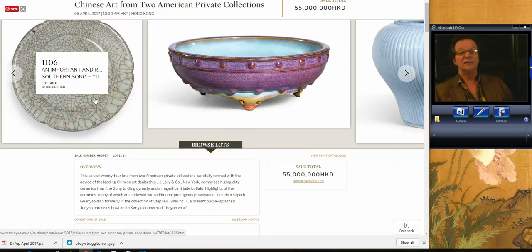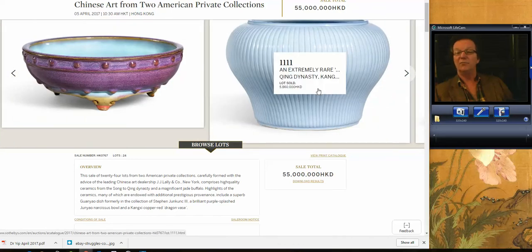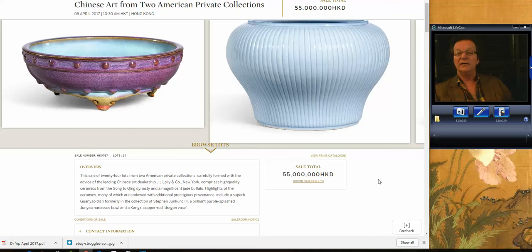And this important Southern Sung crackleware piece. Crackleware pieces always seem to find buyers, even if they've been through the mill a couple of times. And it sold for 12 million Hong Kong, or about $1 million. And I forget what this rib bowl brought, 5 million Hong Kong. Beautiful example, but the rest of the sale sort of fell through the cracks.